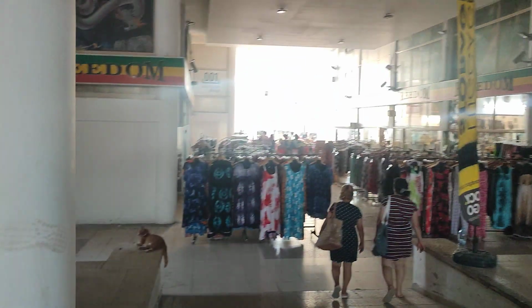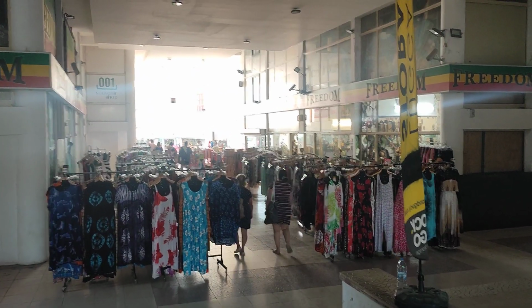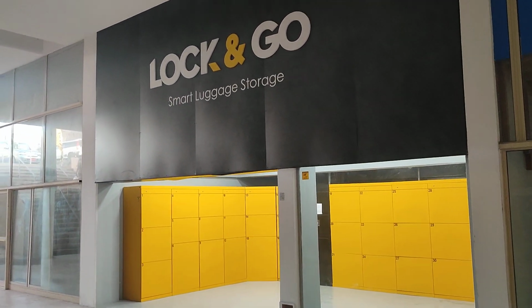This is the Lock and Go storage just to the rear of the promenade. And as a bearing point, we're going to use T for 2. So T for 2 is just over yonder. Come past T for 2, don't go down the promenade, take a right. You'll come to the Freedom Gallery, and this is what you're going to see: all of these dresses and odds and sods, a massive Freedom Gallery shop. And come to the rear of it, and of course what you're going to see is the Lock and Go.